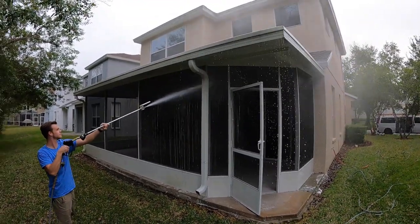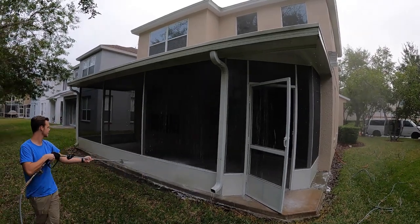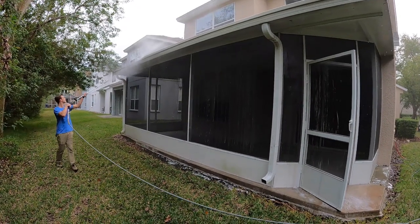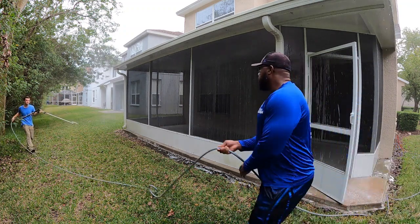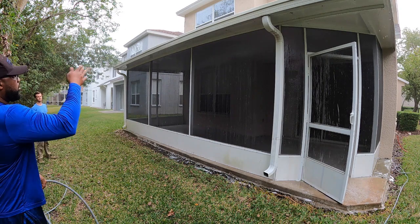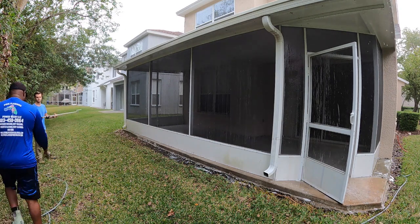Remember, you're applying chemical, you're not pressure washing it. No, I'm saying, when you're applying, if you're trying to hit it with too much pressure, it's like you're just applying chemical.